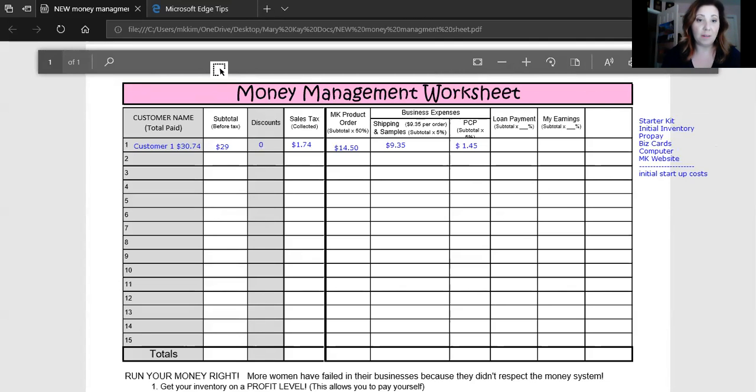So let's just take a look here. And again, how is this going to work? So if customer one paid us $30.74, I'll pull this up on your calculator. So $30.74. All right, we got to pull the sales tax out. So that's minus $1.74. Okay, we're going to pull out our $14.50 because that's the money we need for our product reorder. We're going to pull out our $9.35 because that's shipping for our next reorder that we're restocking our shelves with. And we're going to pull out $1.45 for Preferred Customer Program. That's going to leave us with $3.70.